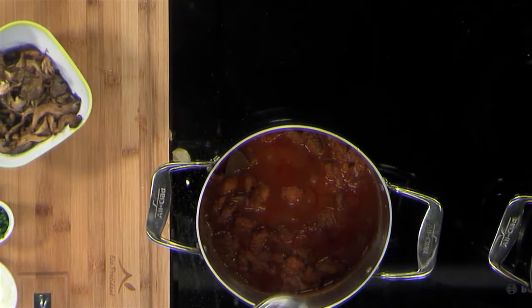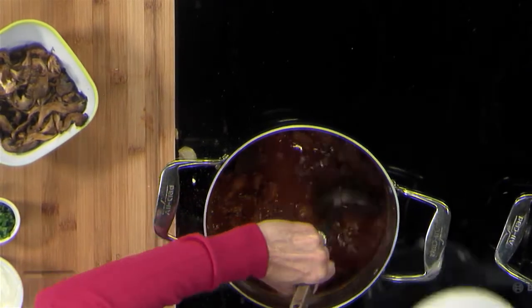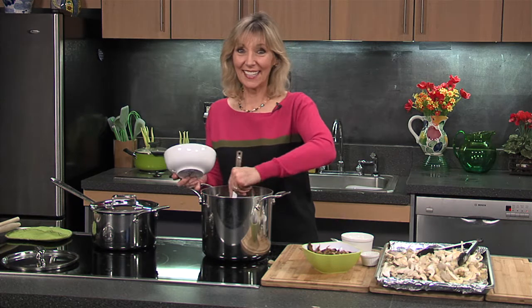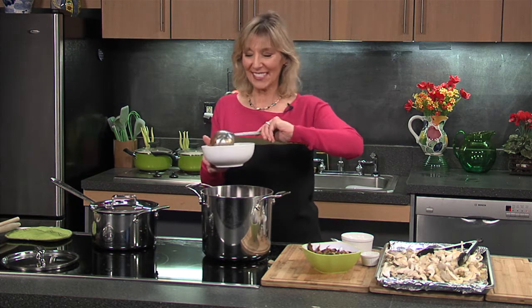So let's just spoon some out. This is my mother's ladle, by the way. Doesn't it look like something out of the 1970s? I think she'd be very happy. It's being put to use today.